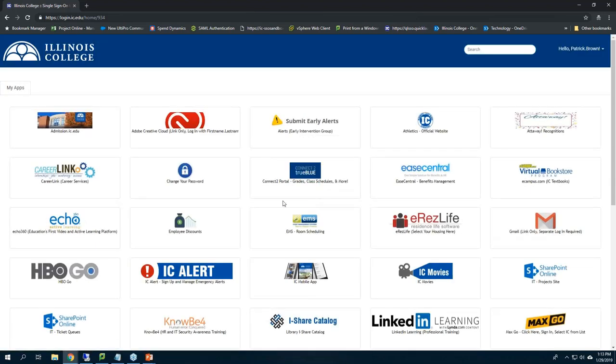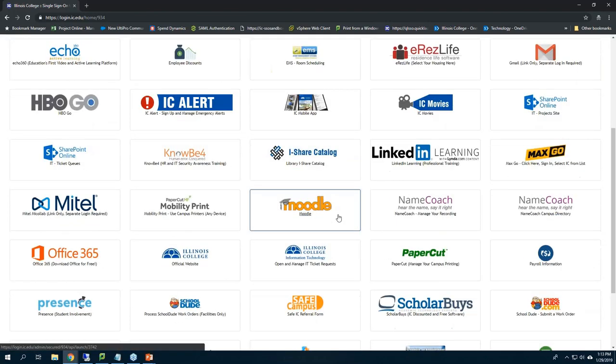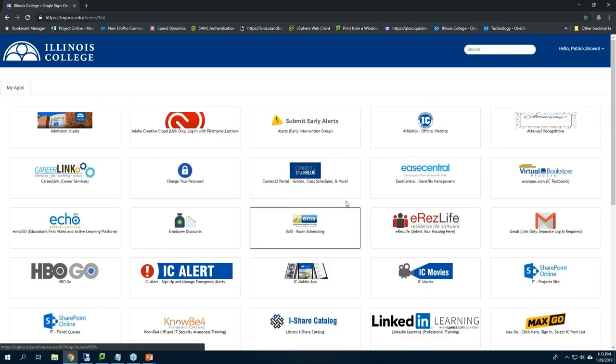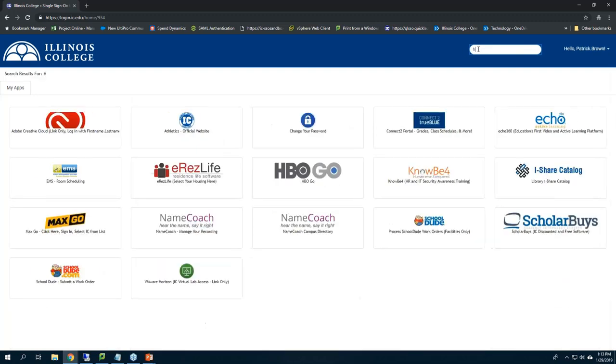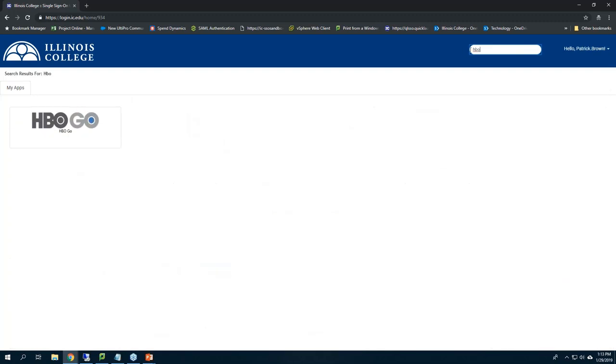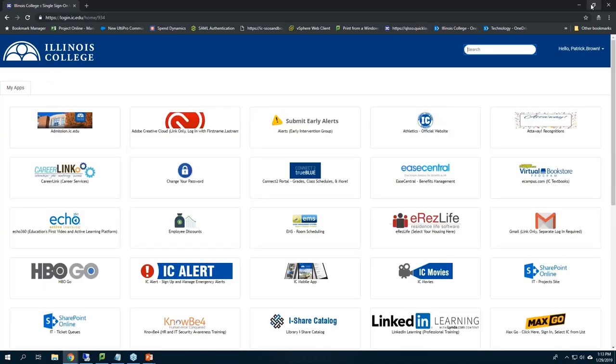So this has grown significantly over time. I think when we first implemented a couple years ago, we had maybe the first 2.5 rows or something, and it's just grown quickly. And you might think, okay, it's getting a little cluttered, but one thing that stood out to me that was really nice is, let's say they're wanting to print, type in print at the top, you get the things that are associated with that. If you're a student, maybe what you want to do is go watch HBO Go. Type in HBO, so you can see how quickly that comes up.